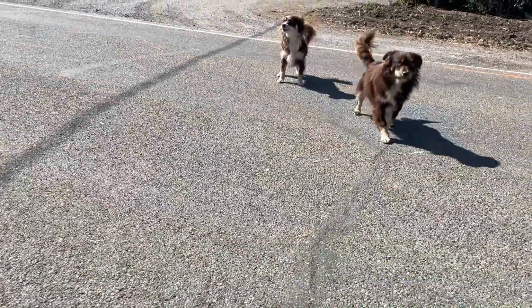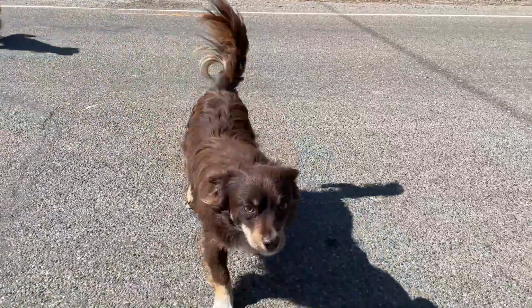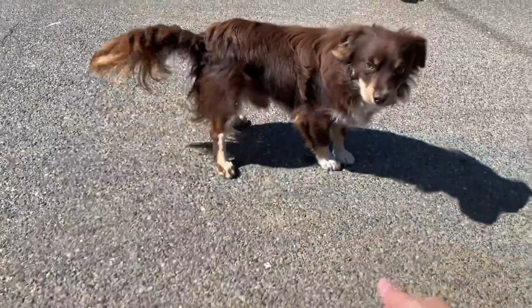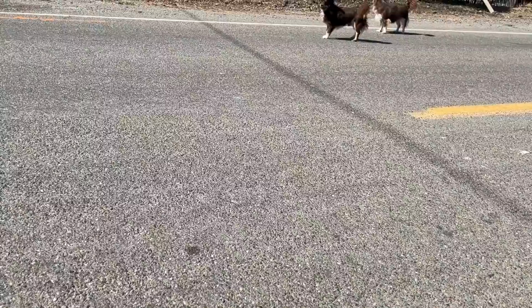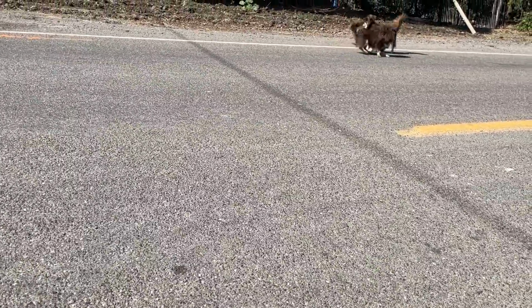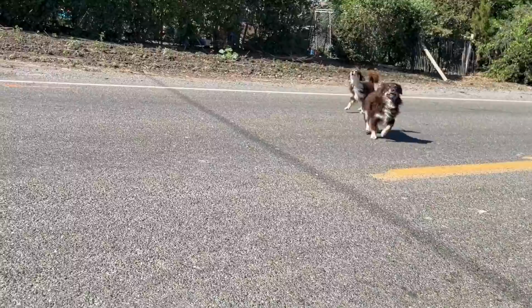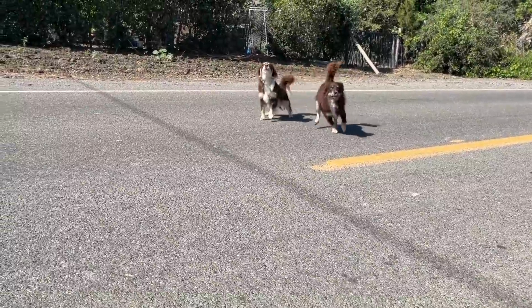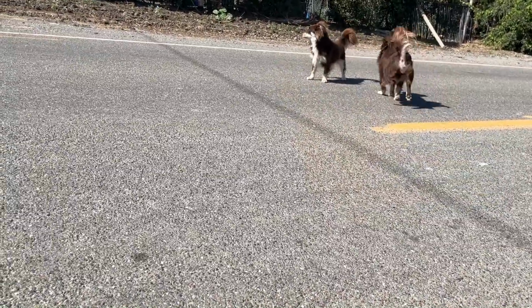What are you doing? Come here. Come here. Hi. How are you? You're a good doggy. Come here. Do you want a treat? No? I like this one in front. Come here. Come here, cutie.